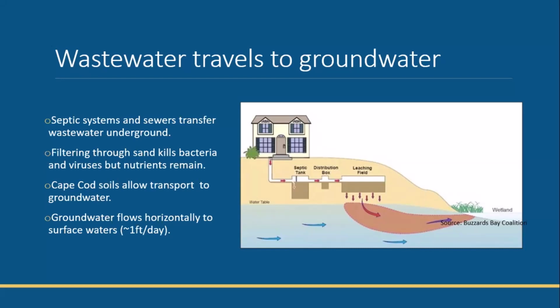But speaking basically, septic systems transfer the wastewater into the underground environment. Sewers actually do the same thing, except they first bring all the water to a central treatment plant where they treat it to remove nutrients and pull out some solids, but eventually they inject it back into the ground. So it's the same pathway, just a little more moving it around in the case of a sewer.